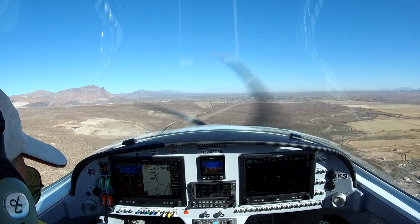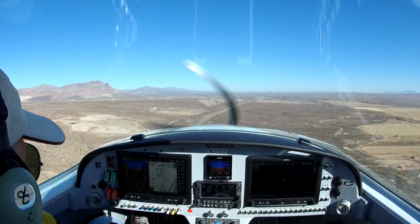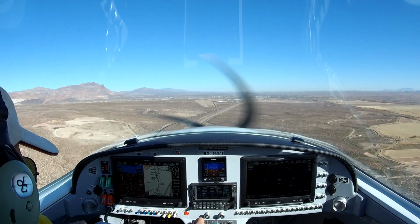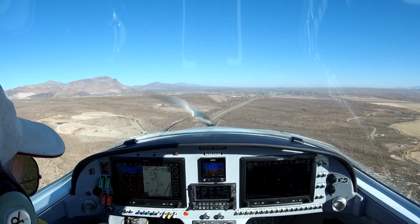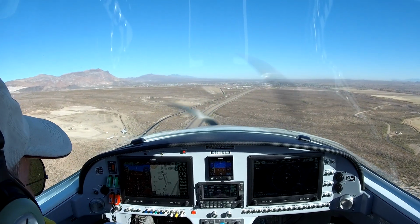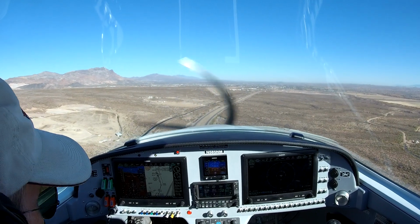Interesting. Alright, 10 degrees of flaps. So we've got everything set up. Both fuel pumps on, landing lights, flaps are in. As soon as we hit the 5160, I'll take the autopilot off and try to land.